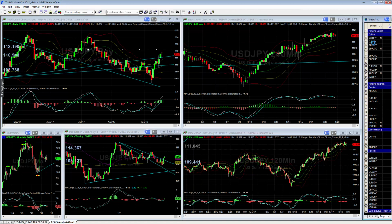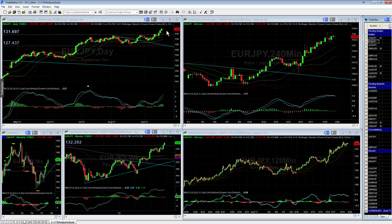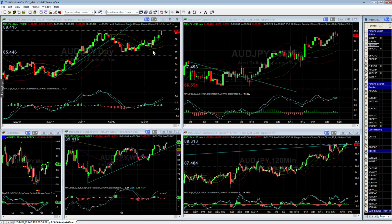For the euro yen, you can see that that one is broken higher out of this consolidation channel that we were in for several weeks, and we're moving nicely higher, and bullishness across the board. A little bit of fading, a little bit of bearishness showing at the end here, but it's still looking really strong on our daily and our weekly. And also the Aussie yen moving higher, so it's got to break through the 89.416 previous pivot before it can go higher. But it is looking pretty good as we move higher.